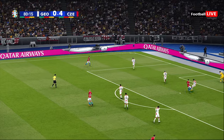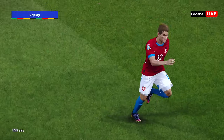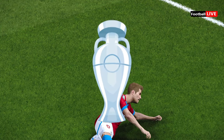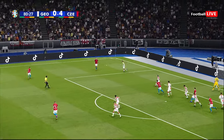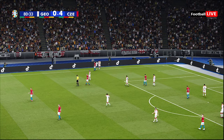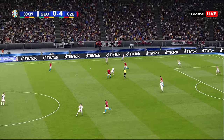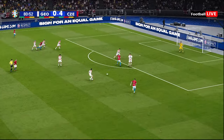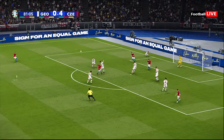Oh, the ball's run loose here. He's trying his best to keep it in play here. He's been bundled over, that is a foul. And he's there to clear it. It'll be a throw-in. Is there any support? He might not need it. And it's hoisted clear.